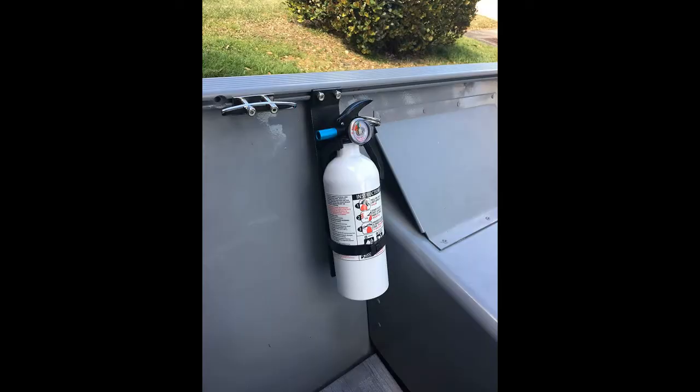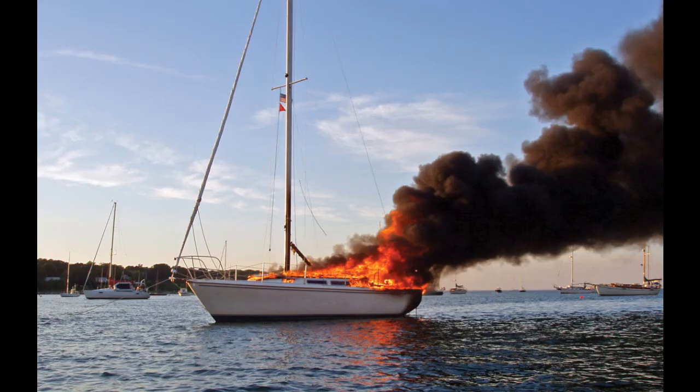8. A fire extinguisher. For boats larger than 26 feet, and those having engines, you will need a fire extinguisher. Boat fires are not common, but they do happen sometimes. You do not want to be that unlucky person who happens to have a fire without a fire extinguisher.